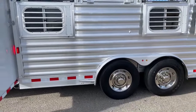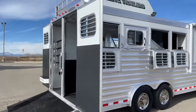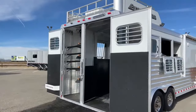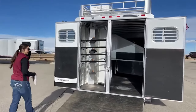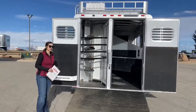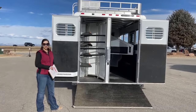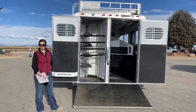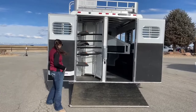So coming around here to the rear of this trailer, we've got our 50-50 door set. So opened up, you got your rear tack ramp that comes down. So being able to have that ramp, I know some horses like it, some don't. We can always take it off if that's the case. If your horses don't like a ramp, we can get it off of here, but it is an additional that we've got on it, nice to have.